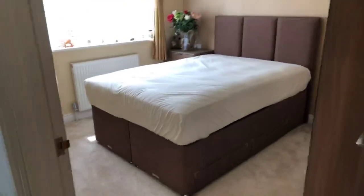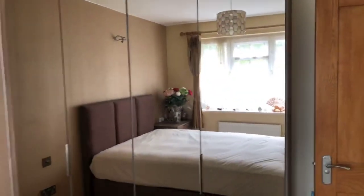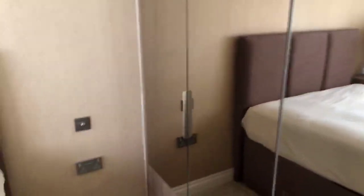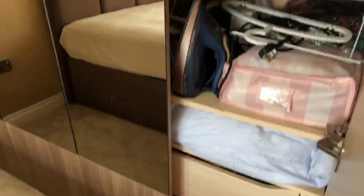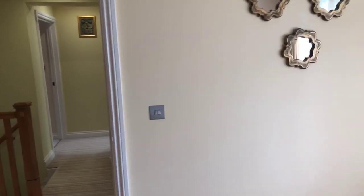This is bedroom 3. So a really nice sized double, quite large furniture, again built-in wardrobes, and it's to a high quality as well. And you can see there they've sort of upgraded the plug sockets and the light switches as well, and being built in as well, you've got drawers in there, and then there should be hang space. There we are. A really good, comfortable double bedroom.